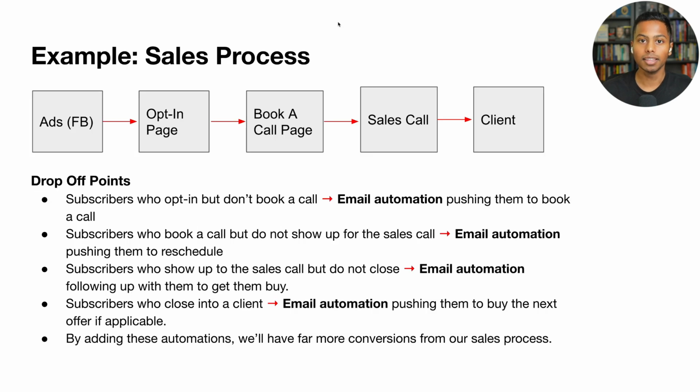For example, let's say your sales process is people see an ad on Facebook, they click on it, they then go to an opt-in page where they have to put in their contact information. Then after that page, they go to a page where they can book a call with your team. Then they have a sales call, and then they become a client. All these red arrows represent drop-off points that people can drop off, right? So we want to make sure we have automations to follow up and plug those in. So let's go through that.